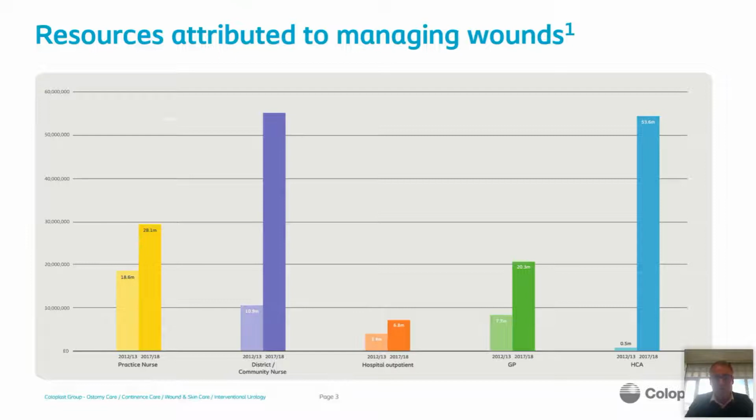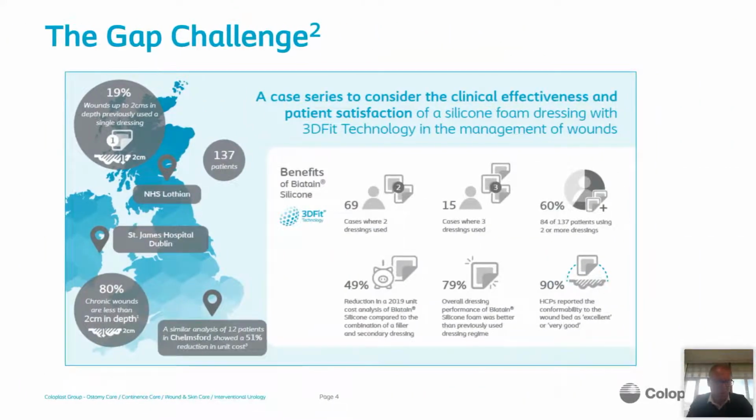And you'll see the massive shift and change in demographics of who is doing the wound care today. So there's a huge increase in district and community nursing, but also a huge increase in HCAs conducting wound care. So that highlights the need for simplification. And how do you deliver a sustainable wound care service while also improving outcomes, increasing efficiencies, reducing spend, and being environmentally conscious? So we wanted to share with you a few local initiatives that have taken place in some trusts across the UK, just to give you some ideas on how some of those targets can be met.